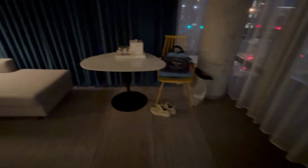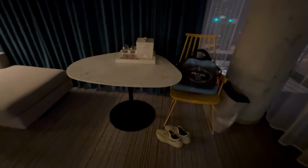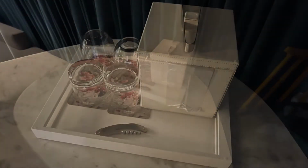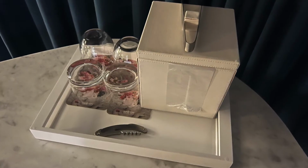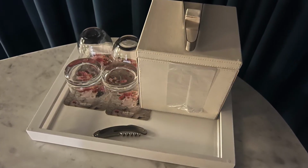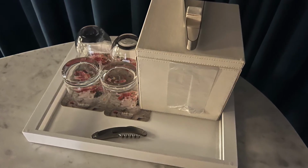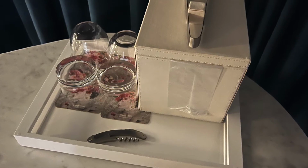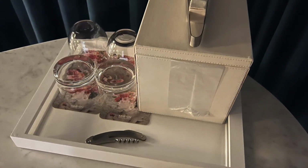And then if you open up the drawers, you have your safe. And the last two drawers are just extra storage space. Adjacent to the TV, you have this table and wooden chair. So on the table, you get your standard glasses, you have the ice container. Also, how many times have you bought wine to bring back to your room only to realize you don't have a wine opener? So very, very considerate that they would actually give you one in the room.